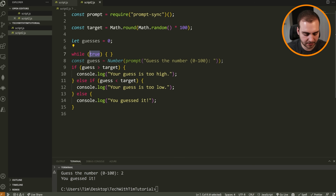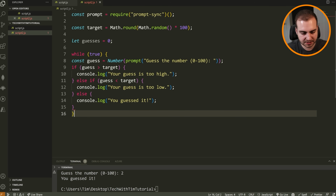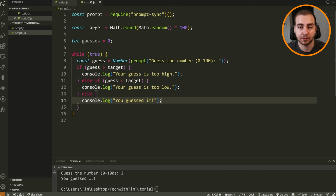Now, I could do something like while guesses is less than 10. And that means as soon as they hit 10 guesses, we're going to stop, right? So you can do whatever you want here for the condition, but just put something that evaluates to true or false. So in this case, we can just directly write true. Now what I'm going to do is take this set of curly braces here, and I'm going to put all of this code inside of here. Now what's going to happen is we're going to do this loop continually, okay? So we're going to keep doing this forever until we break out of the while loop, which is something I'm going to show you.